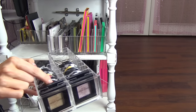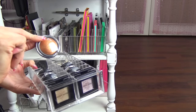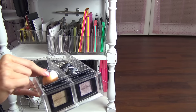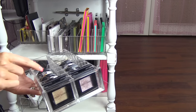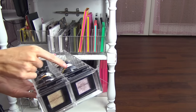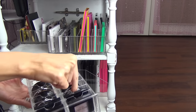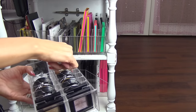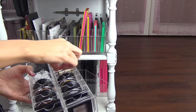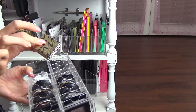And then I have the full Pat McGrath Metamorphosis, where it came with the eyeshadow pigments and the matching cream. So I have his bronze, his copper, his gold, and his silver. These are really hard to pull out. Again, this is from Amazon as well. And then I threw in the two recent Tarte ones that you guys saw in that haul too.